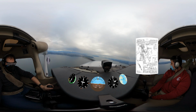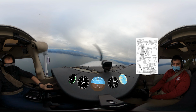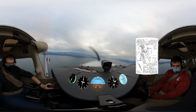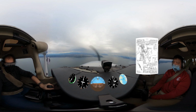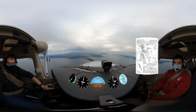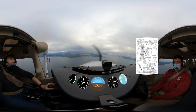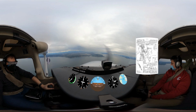All right, and we're on the final approach. We're turning on final approach course. 135. And we're a little high, so we'll go ahead and point that nose, keep that speed up. Gonna hold that heading at 040. Yeah, you can keep that power in. Alpha, contact Boeing Tower 120.6, good day. Contact Boeing Tower 120.6, 5 Juliet Alpha, good day.